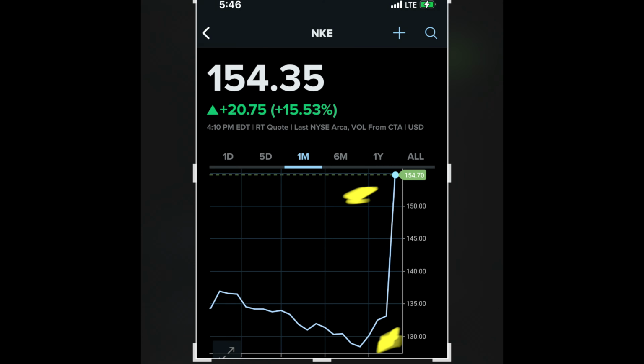So I knew that Nike had an earnings announcement on the 24th after market close. Okay. The first thing I did was take a look at the stock chart. This is not the best chart here, but when you look at this chart, the first thing you're trying to ascertain is, has the stock price been going up? Has the stock price been going down? Has it been going sideways? Has it been in a holding pattern?